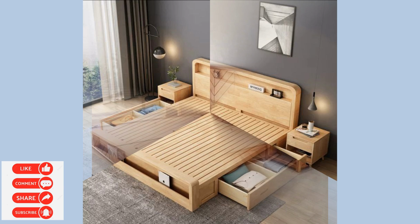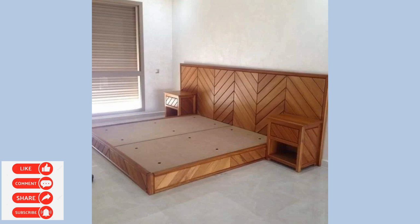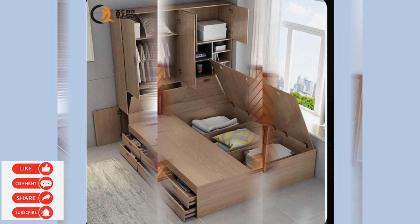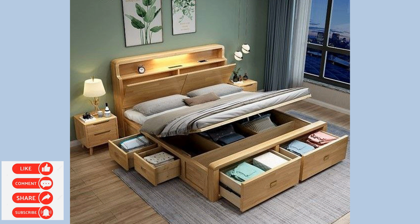Headboard designs. The headboard is a focal point in any bed design. Consider options like upholstered headboards framed in wood for added comfort and style. Alternatively, you can opt for a slatted or paneled wooden headboard that adds texture and interest to the overall design. Custom carvings or even shelving incorporated into the headboard can provide additional functionality.